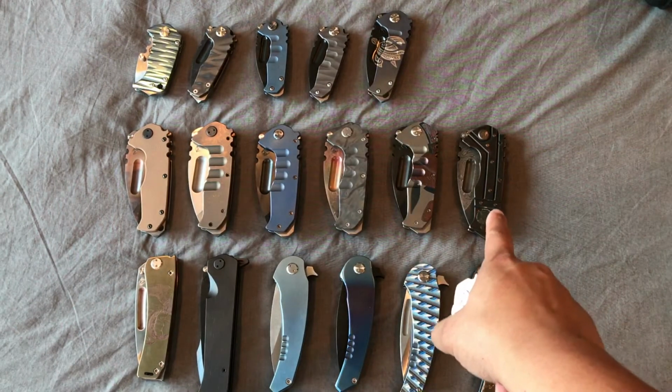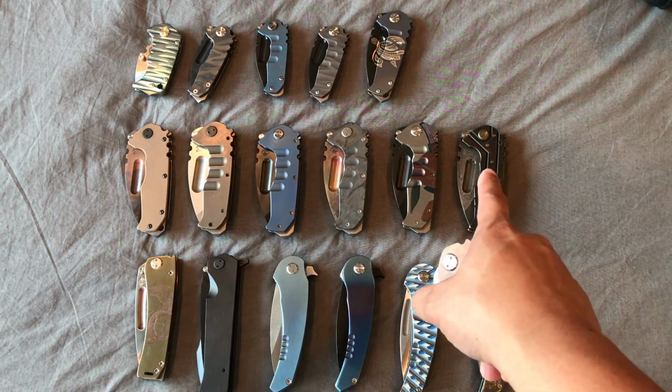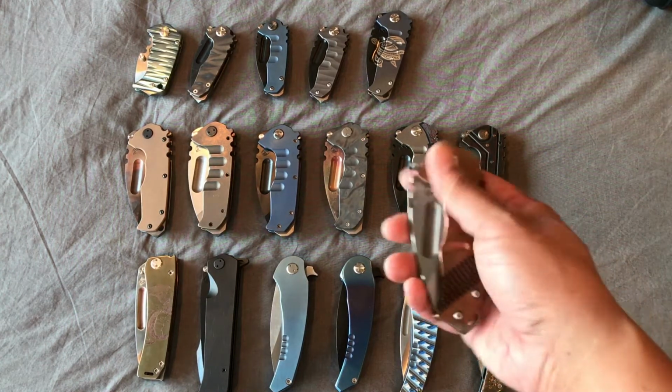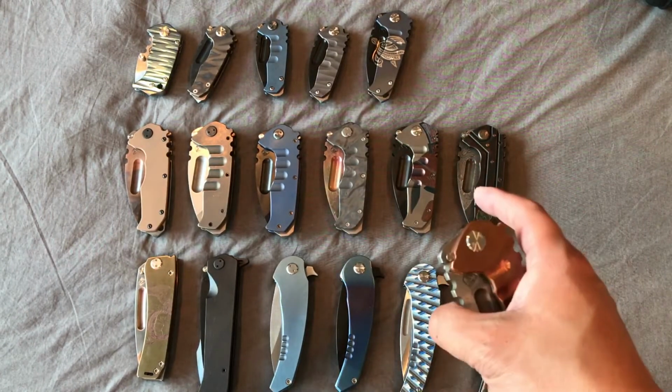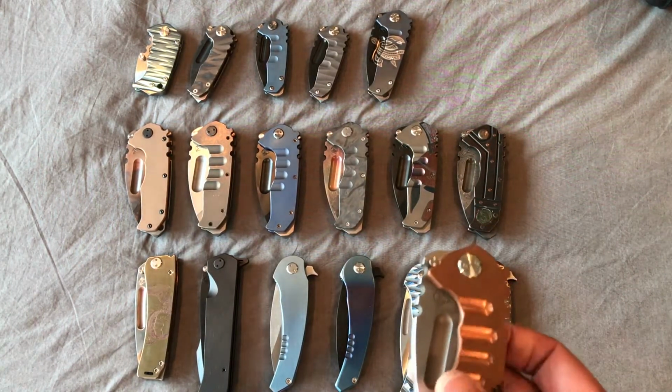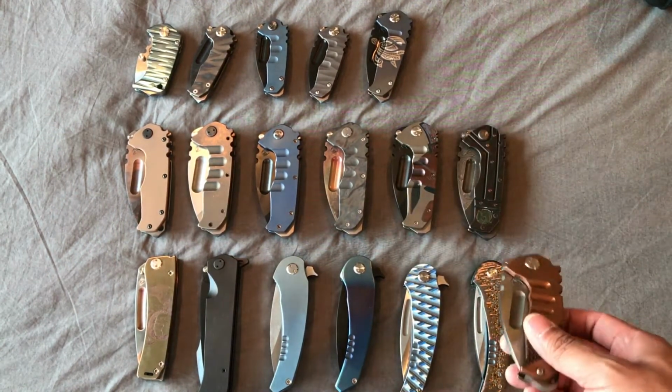This knife here is called a Praetorian Ti Relic, and that thing is the heaviest knife on the table here. So I bought this knife kind of to accompany this knife. You can kind of see a pattern. And this is probably why I have too many knives. I kind of have knives that run in series and themes.